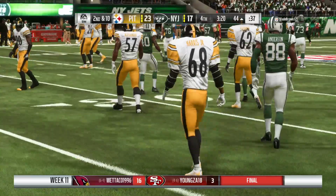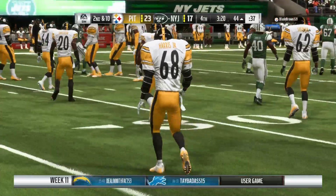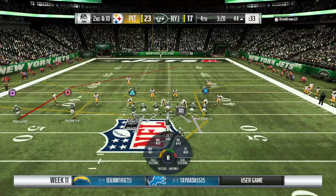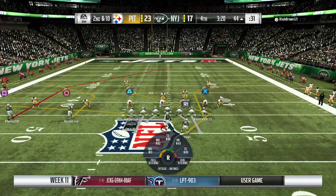I'm 8-1 in here. There's a lot of contact going on there, and in the end, unable to keep two hands on the football and bring it into his body. Everything looked pretty good until the finish.